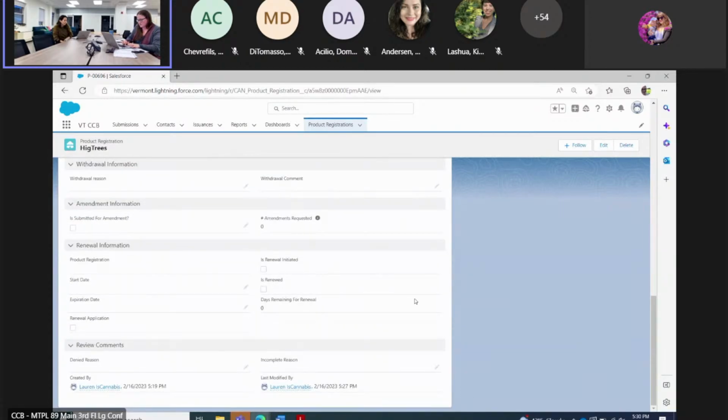Renewal is not here yet, but down here, what's important, I know some questions had come up about this, about who modified the record. As you can see, the CCB hasn't touched this record yet, and so it's just myself as an applicant.